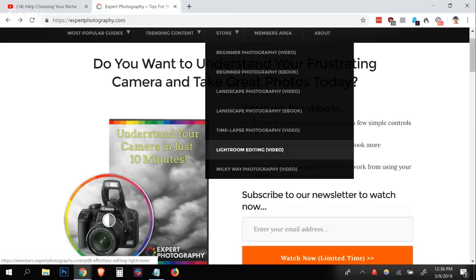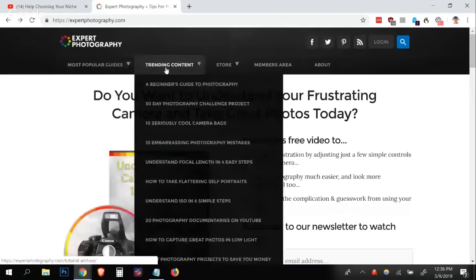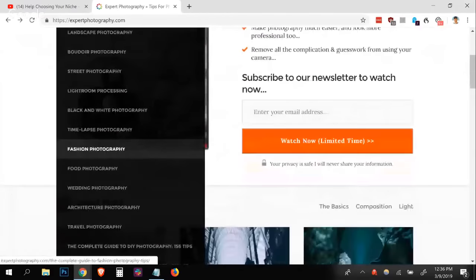Then the time-lapse, which is lots of pictures pulled together into a video, and then obviously the Milky Way and the Lightroom editing. But really what's super powerful on his stuff are these just massive posts. What was the last one I did? I think I did that one. So we'll go to time lapse. So he's got a time lapse course.